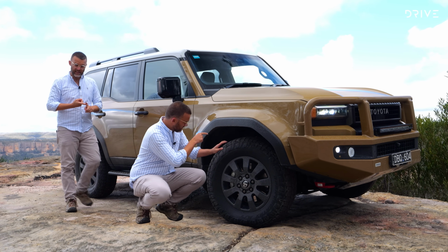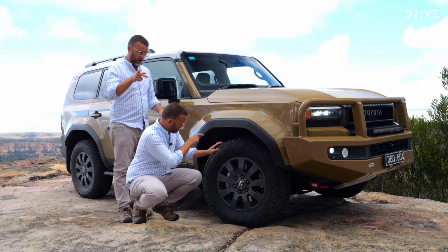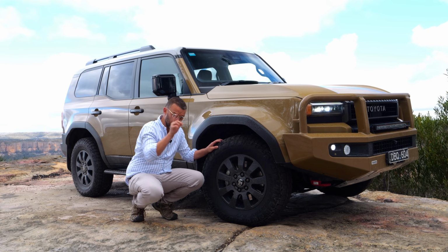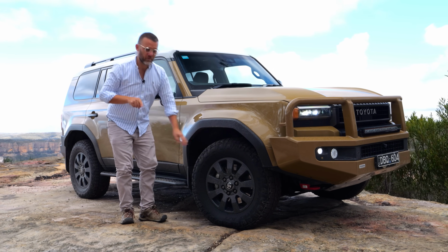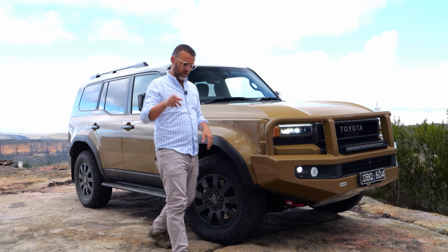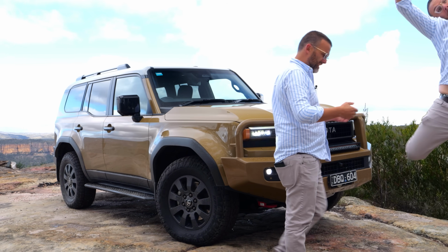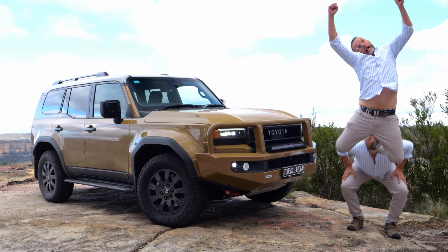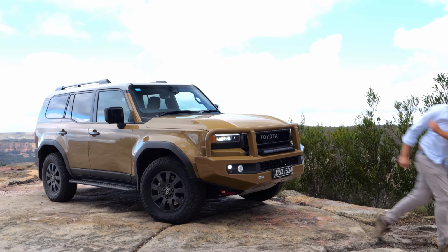Plus, we've got a locking center and rear differential. One really cool thing is definitely this front sway bar disconnect function here. Really keen to see how that goes off-road. Old faithful under the bonnet though, that 2.8 litre engine. But is this really going to make me jump for joy, do you think? Oh, what a feeling, Toyota.